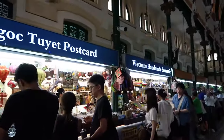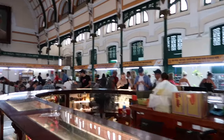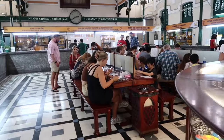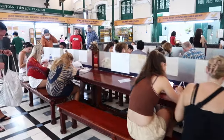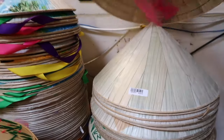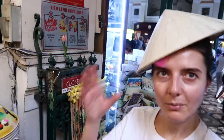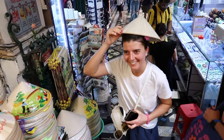Sorry, I was mistaken. It's a post office and still a functioning post office. Stunning. It's so beautiful. Look, everyone's writing their cards and their postcards to send home. I love that. Oh, I feel like I need to do that. Wow. The Vietnam hats. Put on my head, see if it fits. You look fabulous.